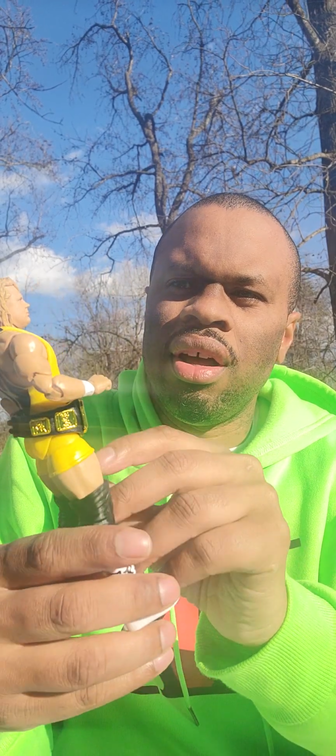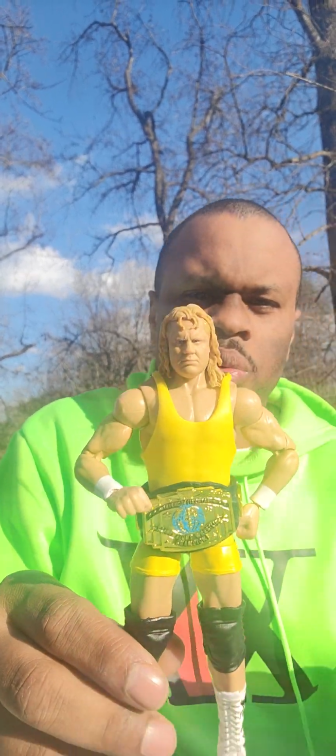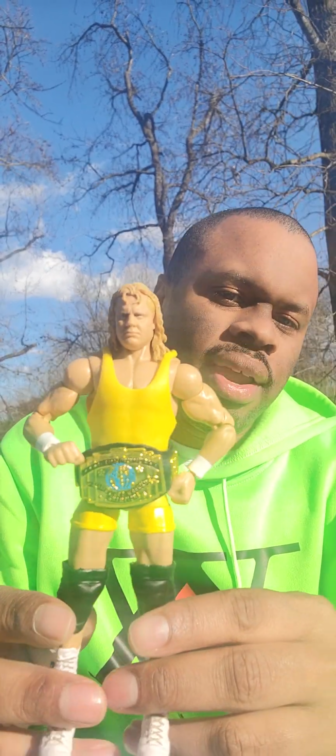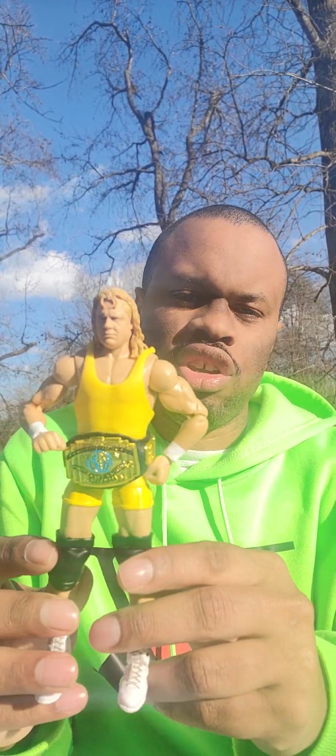You have just the nice hair, and then the intense look on his face. Mr. Perfect just always had a look of confidence. He always looked like he knew exactly what he was doing at all times in the ring, even walking to the ring. Just so much charisma. He really carried himself as a wrestler. He could work. He wrestled like a top star. He carried himself like a top star.